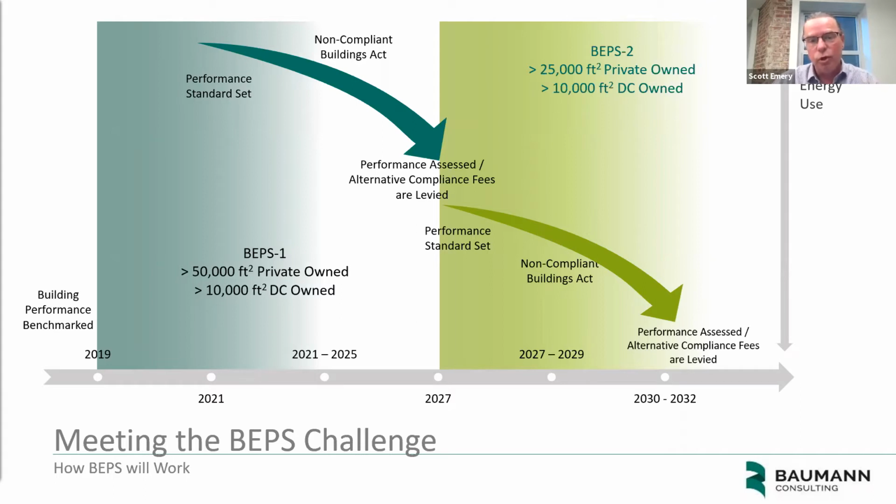There's more details there, but generally speaking, by 2026, you need to do something to be in compliance with the policy. By 2027, your building will be reassessed, and it will be determined if you complied with the first cycle of BEPS or not. Then there'll be a new cycle of BEPS that starts January 1, 2027. At that point, it will be expanded to include buildings down to 25,000 square feet. And then that process starts over again in 2033, when buildings down to 10,000 square feet will be added to the process.